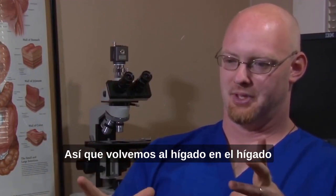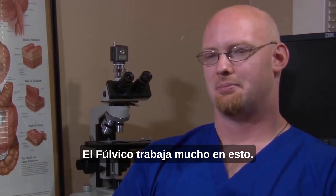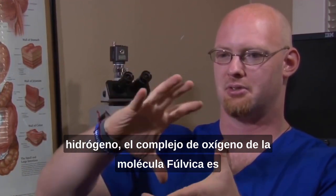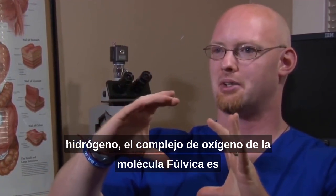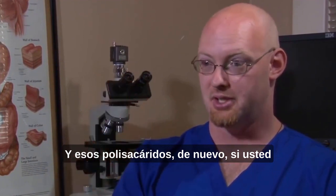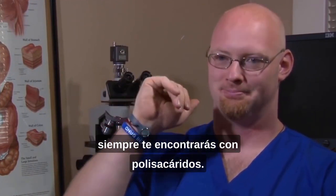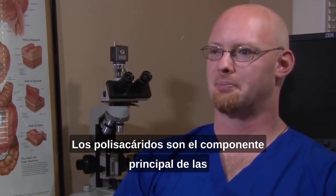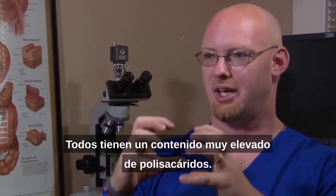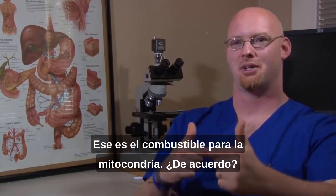So we go back to the liver. In liver having such high amounts of mitochondria in every cell, fulvic does a lot of work. Fulvic also carries the sugars, or the carbon, hydrogen, oxygen complex of the fulvic molecule is basically a polysaccharide. They're very high in polysaccharides, and if you study immune enhancement of the immune system through nutrition, you'll always come across polysaccharides. Polysaccharides are the primary component in your medicinal mushrooms and a lot of your different medicinal roots and things like that. They all have very high polysaccharide content. That's the fuel for the mitochondria.